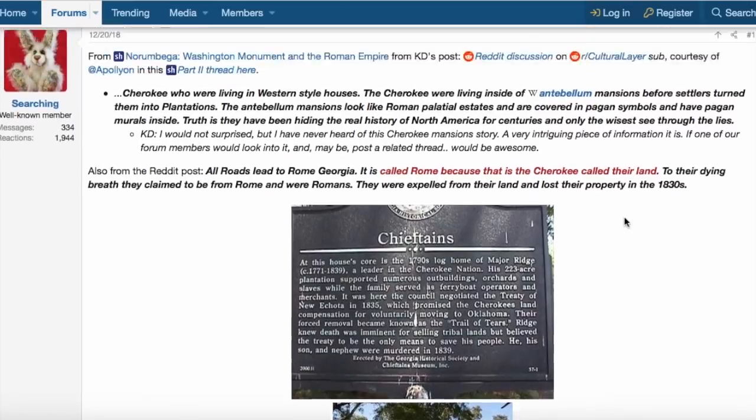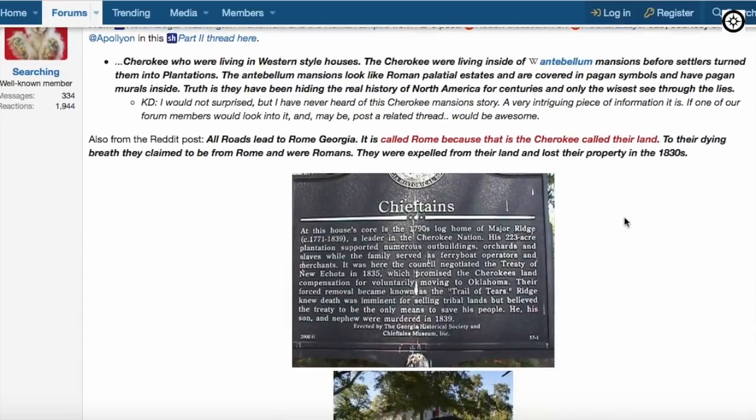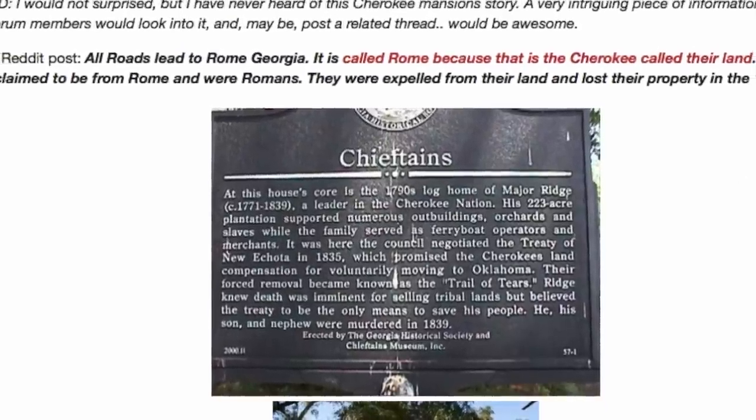And this thread starts out, did Cherokee Indians build the Greco-Roman architecture in the U.S.? Now, oftentimes we speak of the Tartarians, but how about some people that we actually know for a fact existed, even though the historical evidence leaves no doubt in my mind of the existence of a Tartaria. But nevertheless, the Cherokee Indians were living in Western-style houses. The Cherokee were living inside antebellum mansions before settlers turned them into plantations.